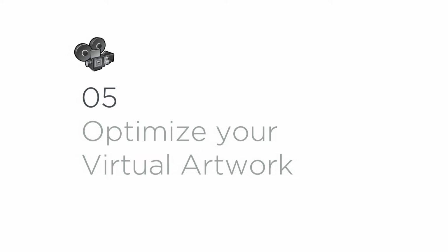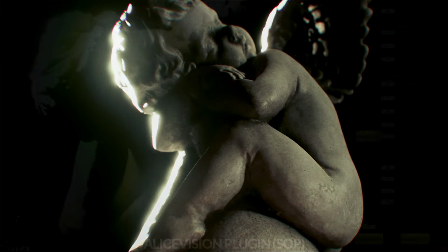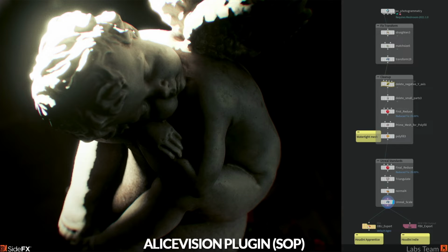Another thing that Houdini can do, and this is probably the thing that it's used most for right now in a virtual production environment, is to take models and geometry and optimize it so that it can go into the volume with Unreal. So this could be scanned-in data, like the mushrooms. Here we have a model, and that model was brought in through AliceVision and taken through a number of steps to clean it up, get it ready for Unreal, and then spit it out as either an OBJ or an FBX.